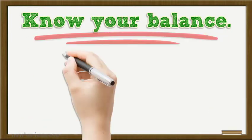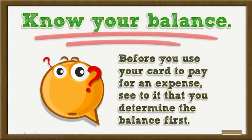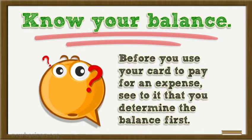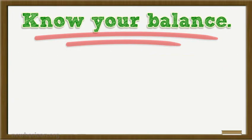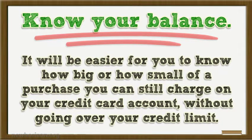First, know your balance. Before you use your card to pay for an expense, see to it that you determine the balance first. This way, it will be easier for you to know how big or how small of a purchase you can still charge on your credit card account, without going over your credit limit.